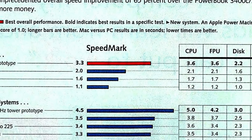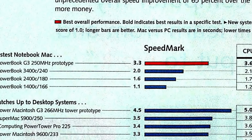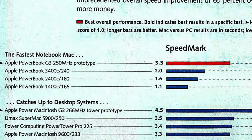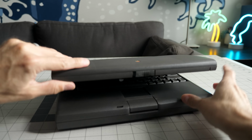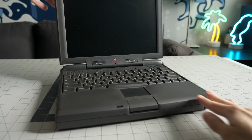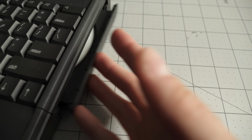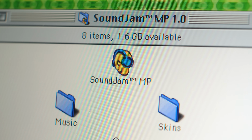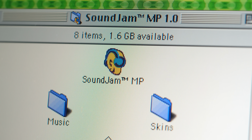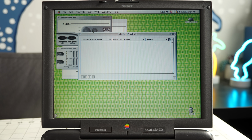Benchmarks at the time put the Kanga as being 65% faster than the 3400, and real-world tests were equally as impressive. I pulled out my own perfect condition 200 MHz PowerBook 3400 to run a test well-suited for the late 90s. I used to use SoundJam MP for playing MP3 files and ripping them from CDs. That software, incidentally, was purchased by Apple in 2001 and turned into iTunes.